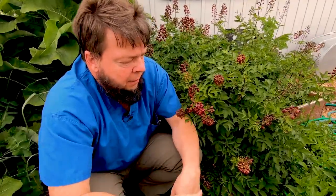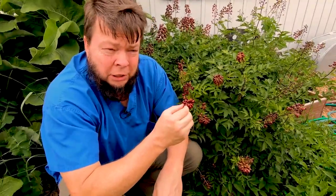The leaf and the root are the medicine. The root is stronger. The berry is toxic. It's poisonous. That's why they call it baneberry, right? Bane is bad. So don't eat the berries. But the root and the leaf are medicinal.